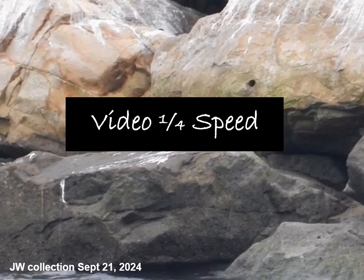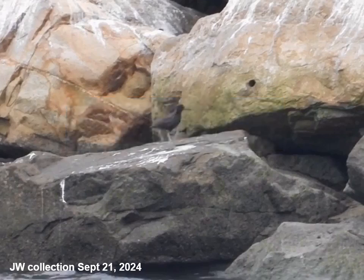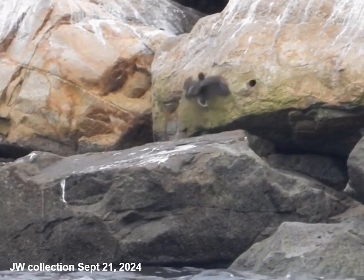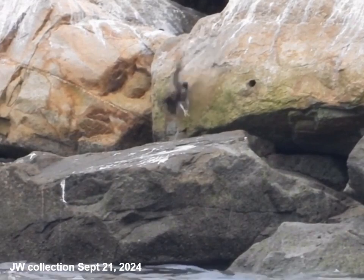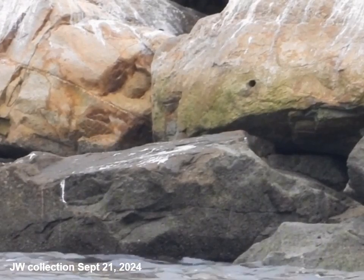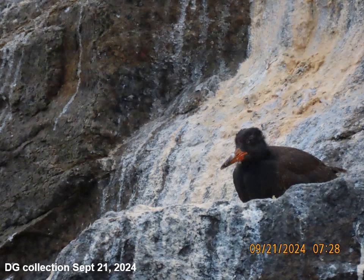Now, on September 21st, the chick attempted to climb that rock behind it, in this video at 1/4 speed. You see there's a blasting hole there. We're going to see another attempt later. Didn't do so well. The dangers of a rock jetty. Actually, I'll show the video of this, and this particular rock that it had a history with, in video 2. And on the 21st, this is what the chick, the fledgling, looked like.